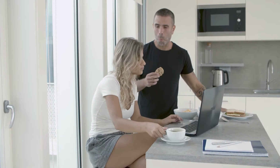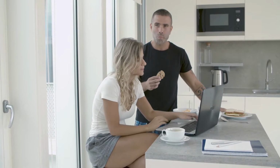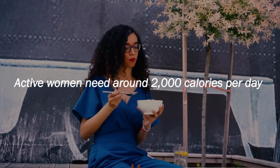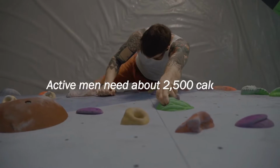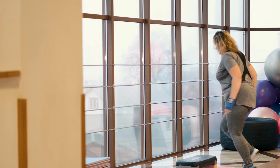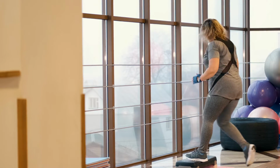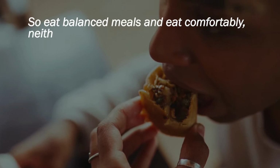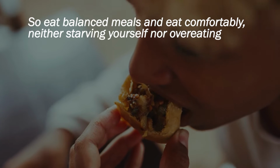Consume just enough calories according to your activity level. For example, physically active women need around 2,000 calories per day, and physically active men need about 2,500 calories. Too many calories cause you to put on fat, and too little can lead to muscle loss. So eat balanced meals and eat comfortably, neither starving yourself or overeating.